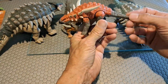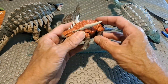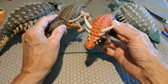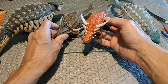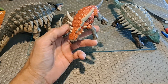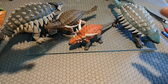The action on this toy is you move the tail and he can move his spikes around. And you can see the similarity, right, in the spike design. And so Sauropelta is around the same time, 125 to 100 million years ago. So these two would have overlapped in time, but they probably were not in the same location because they would fill the same ecological niche. I didn't see where this was, but I think it actually was in South America, and the guys that this had to deal with are things like this.